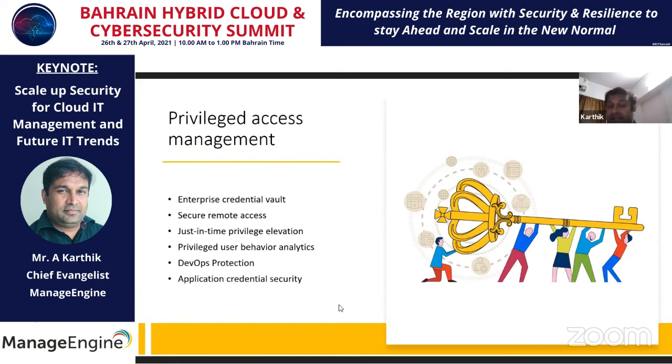Privileges can be escalated as and when it is needed, so as to start with the minimum privilege for all technicians. Keep monitoring the activities of privileged users, and if there is any deviation identified in the usage or pattern, you can escalate it as a security breach and take necessary actions thereupon.